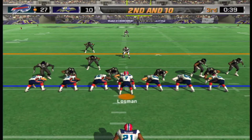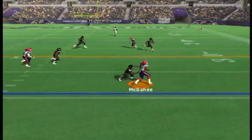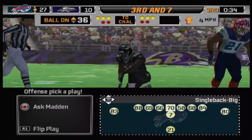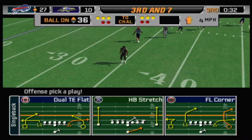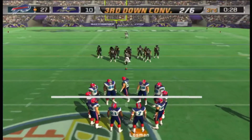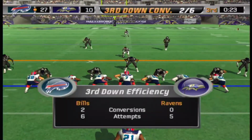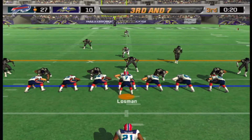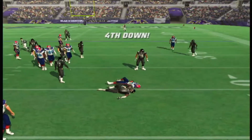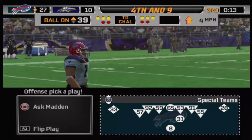McGahee, the lone back. Looking upfield. Reed makes the play at the 36-yard line. Safety came up to make the play. And this is the seventh play of this drive. 7 yards to go. Baltimore looks like they're playing the pass as they're lined up in the dime. Hand it off to the back. Part is there for the tackle. They're sort of in field goal range, but it would have to be a long one.